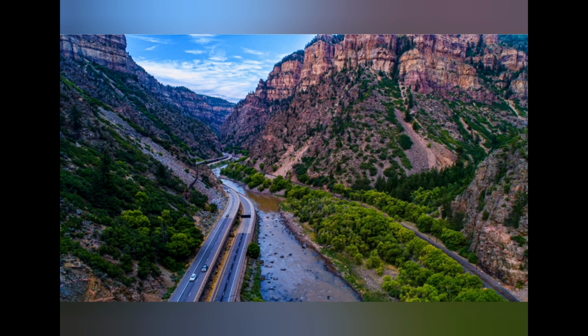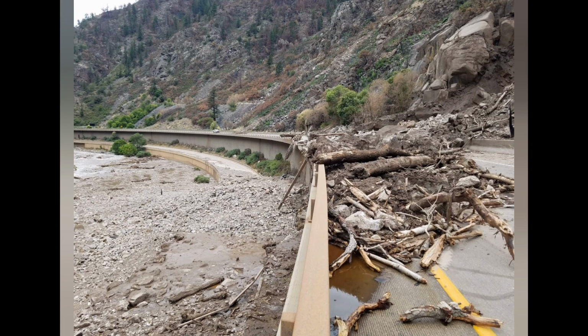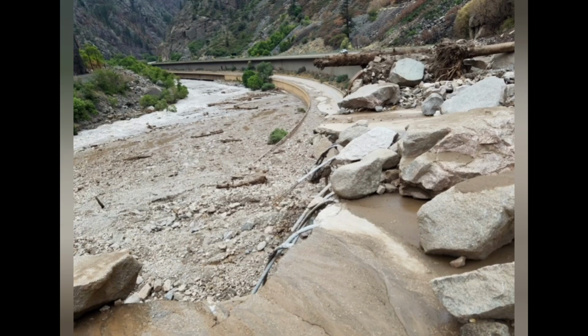Now we're at the part where you have to ask yourself whether all the upgrades were worth it, because almost every year the road has sustained damage from flooding and landslides. The latest landslide happened in August of 2021, and the roadway was closed over a month.